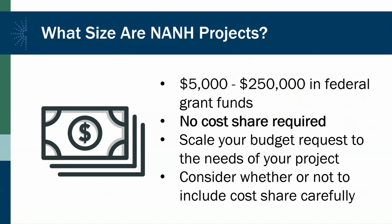In the NANH grant program, project budgets are not required to have any non-federal cost share, though you may include it if you want. Cost share is not considered in the review of NANH applications. It's important to note that if you decide to include cost share in your budget and you receive an award, you will be required to meet your cost share commitment by the end of the award period.